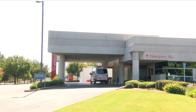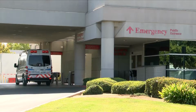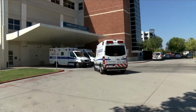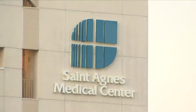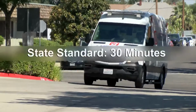It's been informing crews which hospital is the best one to bring their patients to because too many are sitting at ERs waiting. According to the latest state data, in June 2017, 90% of ambulances sent to CRMC stayed there more than an hour. St. Agnes, more than 40 minutes, both higher than the state standard of 30 minutes.